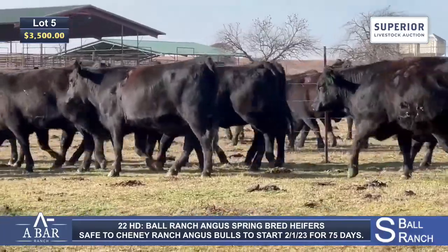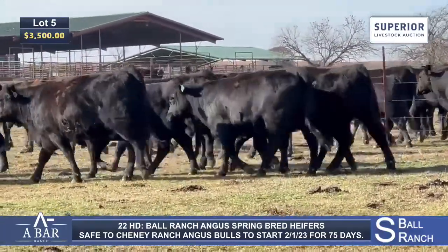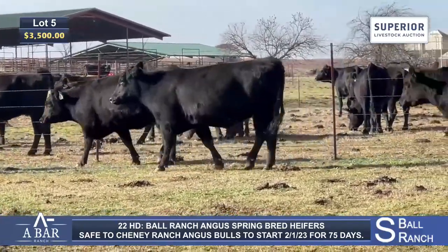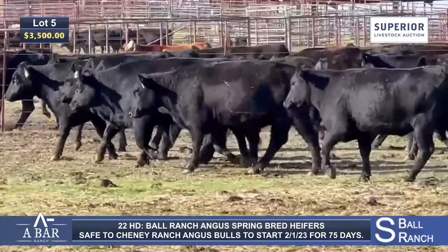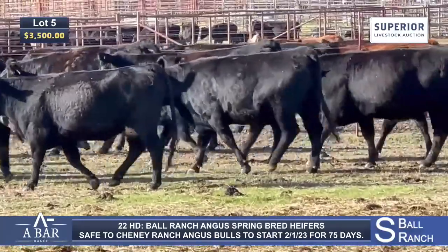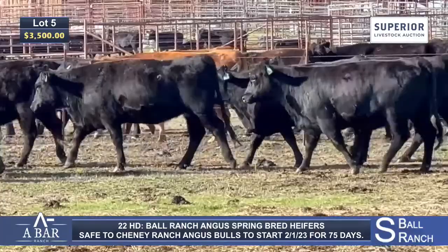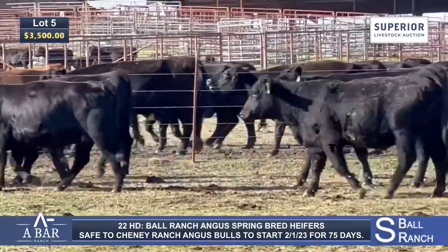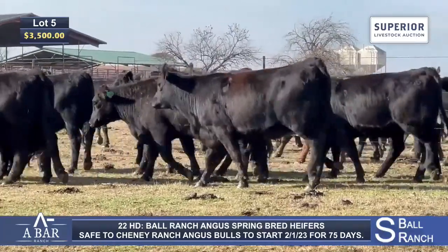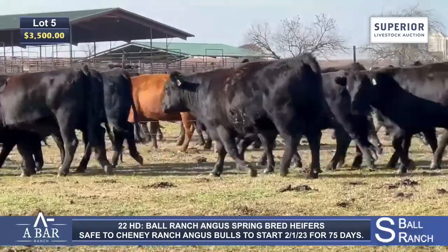All right, here's the first offering of the Ball Ranch Angus Springbred Heifers. These are safe to Cheney Ranch low birth weight bulls. These will start calving in February for 75 days. And let me tell you about reputation, folks. You never get to go to a ranch opportunity sale to be able to see both the females that are selling, that are raising the quality here, that you have the opportunity to retain and continue on growth.